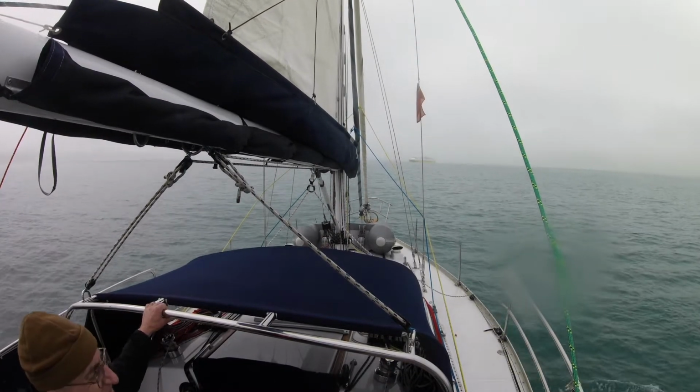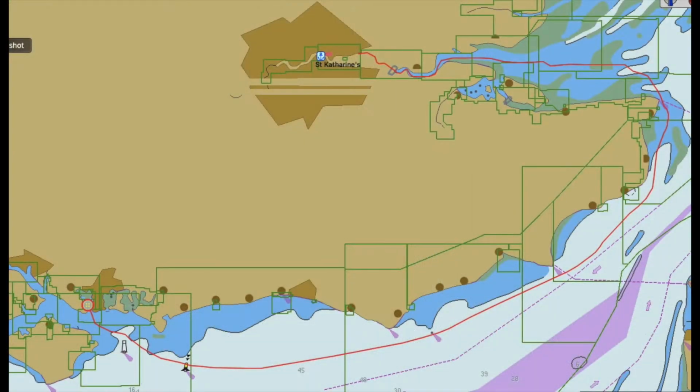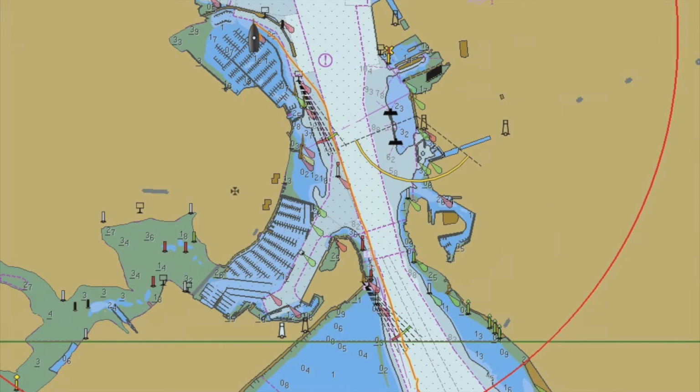After about 37 hours. There was a steady stream of large commercial vessels entering and leaving the Solent, so it was a busy time. Entering Portsmouth for the first time ever, and at night, kept us on our toes.